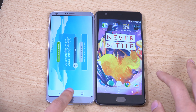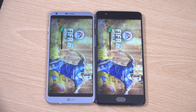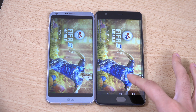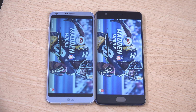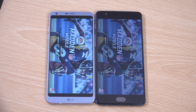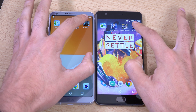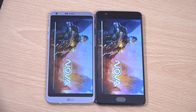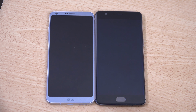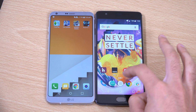A bit faster on the right again. The left that time. And Madden. Yeah, so I definitely think LG should have waited a bit probably and put the latest processor in there, because it does feel very similar to 2016 performance generally. I mean, you can see 3T is still a beast when it comes to this. Let's just have a look at the synthetics here.